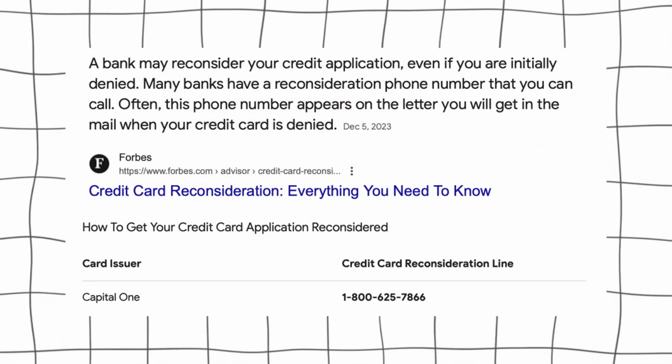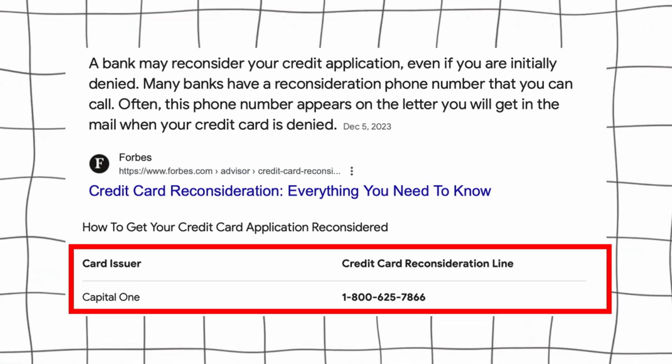Basically, you can call this number that I'm going to put on the screen here, and you could speak to a live representative from the underwriting department, and you could speak to them, plead your case, hopefully overturn your application, and get approved for the credit card. I've personally used that in the past and helped many other people use it as well, so I know that it works.